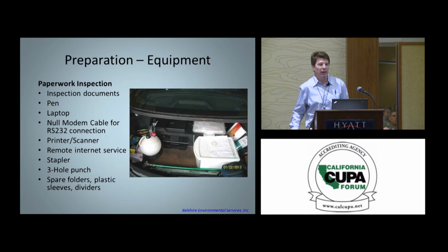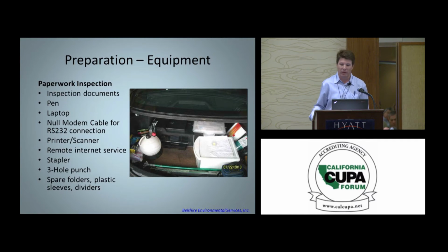When you're looking at paperwork at these fueling sites, you really have to have your own office. This picture is the trunk of one of our inspectors' cars, and there's a printer in there, and they've got all their paperwork in a file box. It's amazing how many of these places don't have 3-hole punches and staplers. You don't think of that, but you have to have all that stuff to be out there helping them with their paperwork. Oh, and internet's nice to have. We like to transfer documents back and forth. If you can't get something, it's really helpful to be able to receive a fax or a scan from a contractor or somebody else.